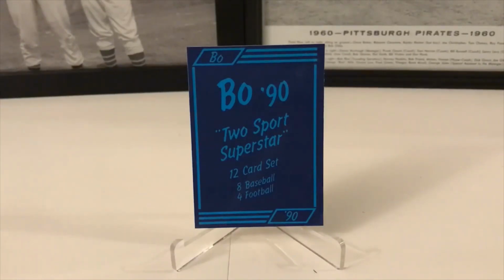We've got a really cool, special, unique card set that I purchased on YouTube for a whopping $2.99. It is a Bo Jackson 1999 two-sport superstar 12-card set. I was tipped off by a fellow YouTuber about this set.